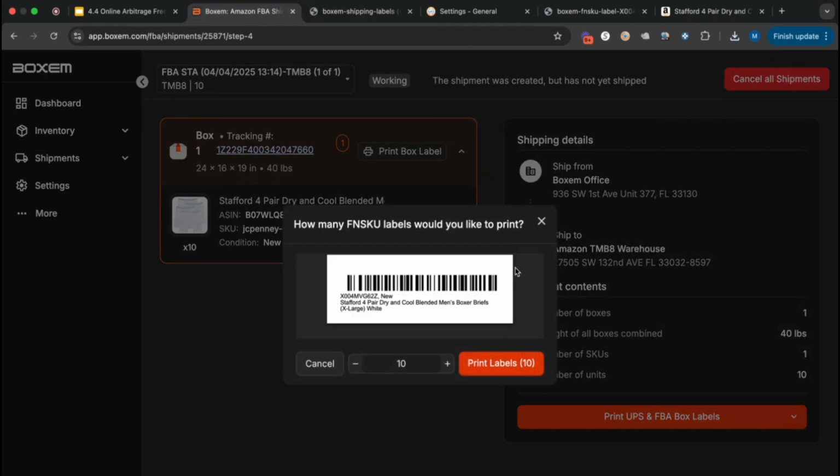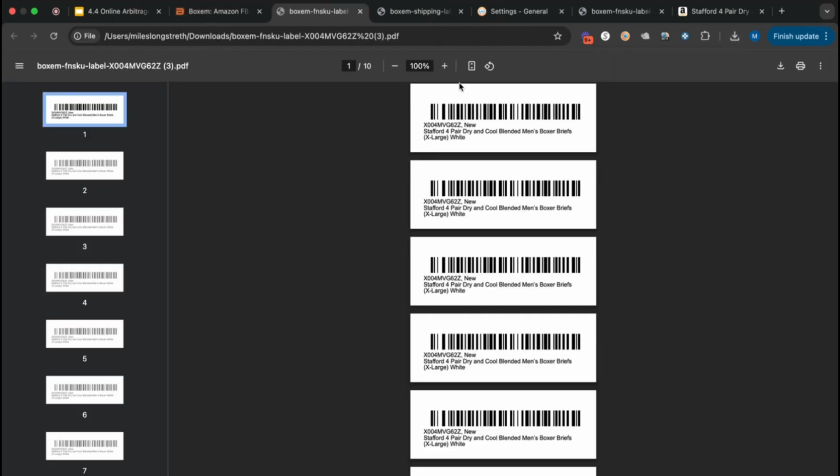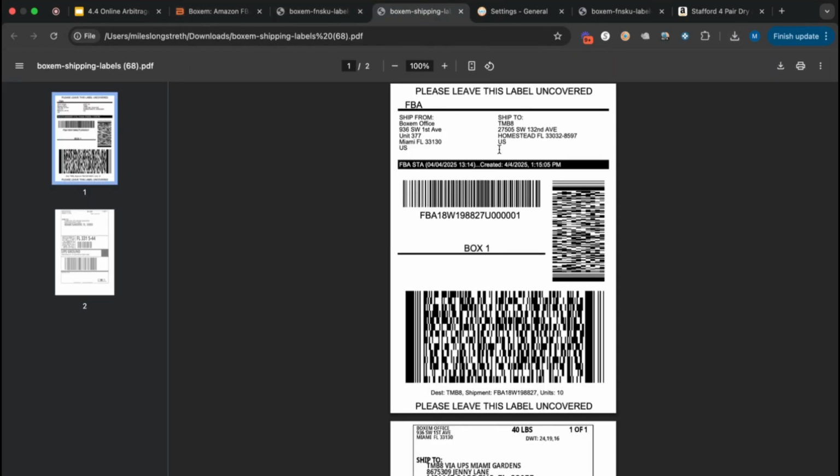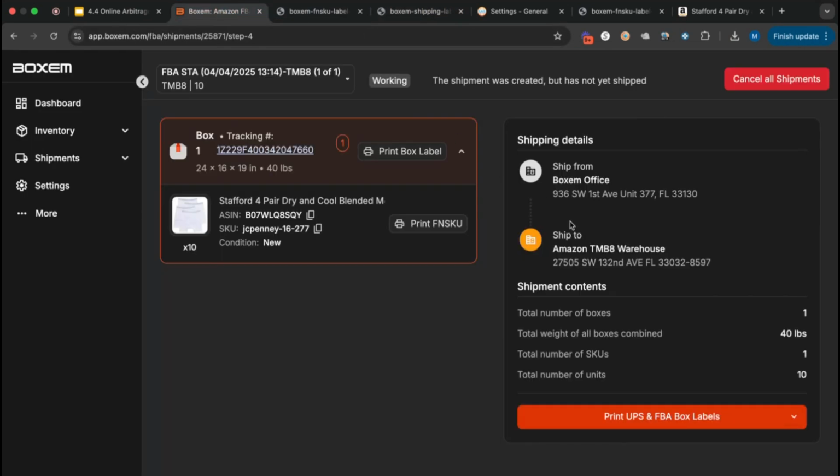And then if you want to reprint those FNSKUs, we go here as well and decide the exact amount we need. Boom, we can print those FNSKUs. So these go on each specific unit, and then these shipping labels, the FBA box label as well as the shipping label, go on the outside. And then we're completely good to go right here, and you're good to just ship this product off to Amazon.